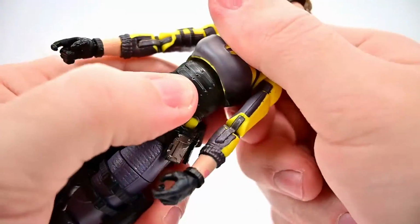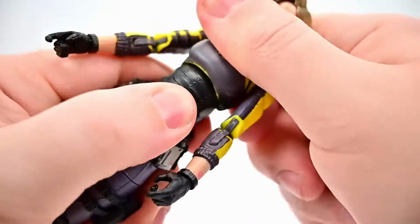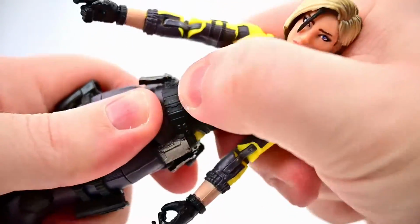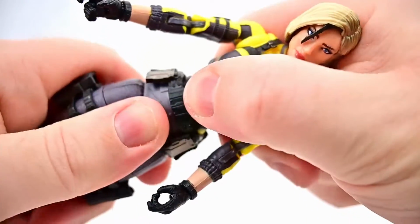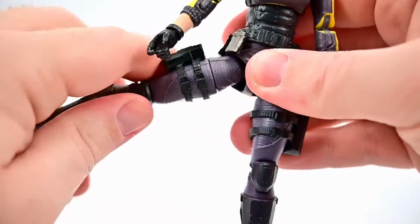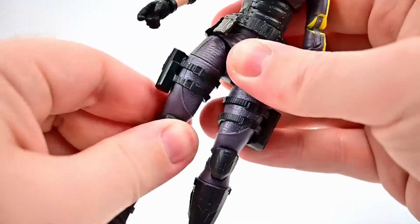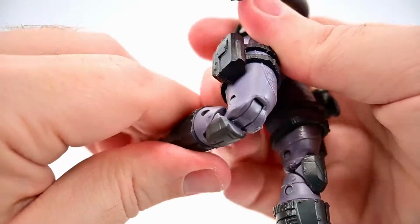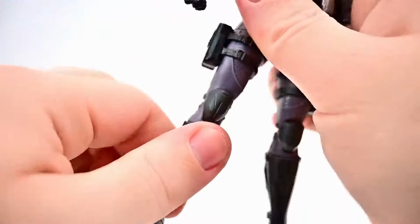Then we go to the ab crunch, so just under her chest she can crunch back and forth and twist all the way around. And then down at the waist she can crunch a little bit back and forth and twist all the way around. Then we go down to the hips that come up to 90 and out to the side. Of course, those drop down hips gotta push back. Thigh twist all the way around. The double knee joint that can bend up that far to the back, which is decent.